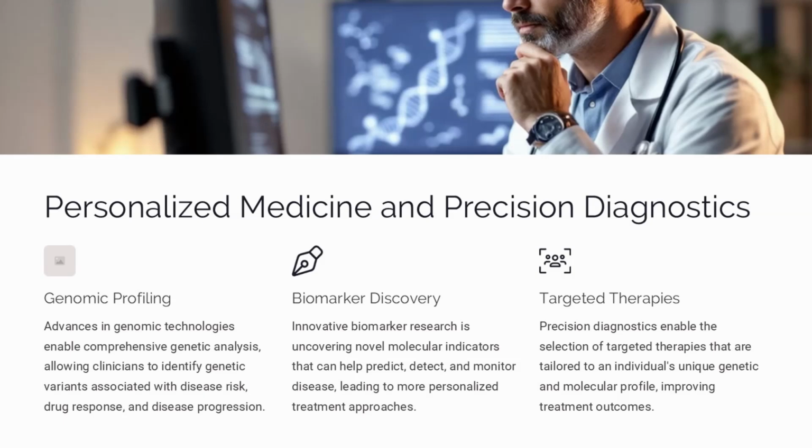Innovative biomarker research is uncovering new molecular indicators that can help predict, detect, and monitor disease, enabling more personalized treatment approaches. Precision diagnostics allow us to select targeted therapies tailored to an individual's unique genetic and molecular profile, improving treatment outcomes. This personalized approach to medicine holds great promise for delivering more effective and efficient healthcare.